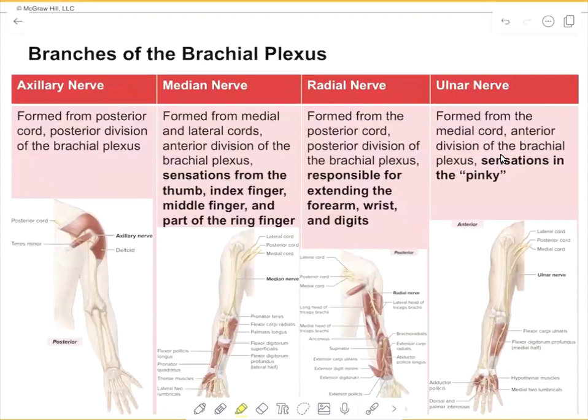The axillary nerve is formed from the posterior cord, from the posterior division of the brachial plexus, so you should know what plexus it originates from. The median nerve is a very important nerve from the anterior division of the brachial plexus. Specifically, it's responsible for sensations from the thumb, index finger, middle finger, and part of the ring finger. When patients have carpal tunnel syndrome, oftentimes it's due to impingement of the median nerve.